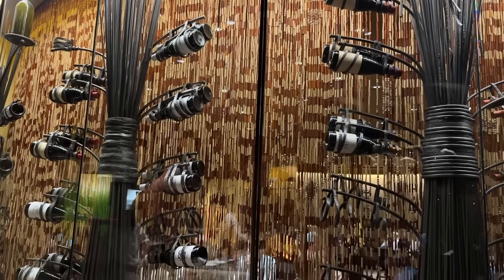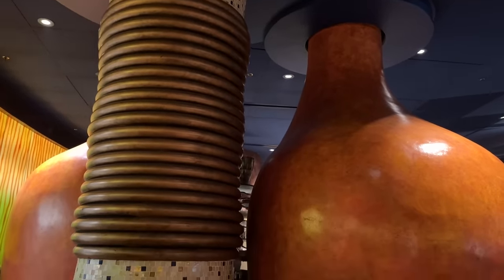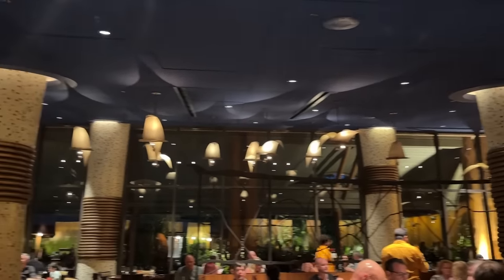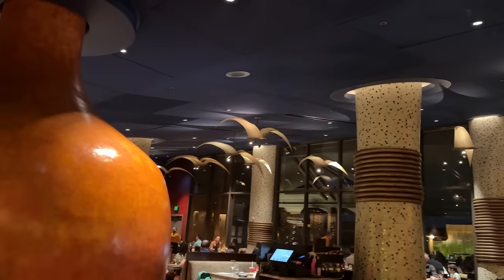My favorite detail, however, are the rings around the columns. They are designed to look like the traditional neck rings worn by women in several African tribes, most notably the Ndebele women. What's interesting is you'll notice the columns all have different numbers of rings, and that's because in their society, the more rings you have, the more prominent stature you have in the tribe.